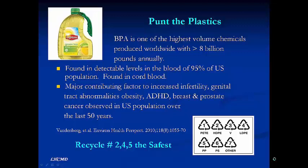And I was preparing for this talk and looked at the recycle numbers and then at my tea, and I turned over the bottle, and on the bottom there was a number 7. Do you remember what number 7 is? BPA. Tea's an acid. Acids leach BPA out. Oh my goodness.